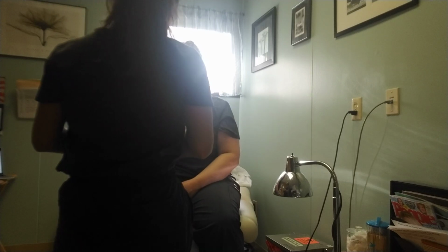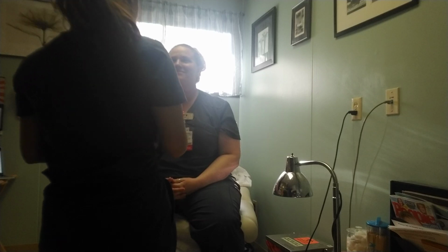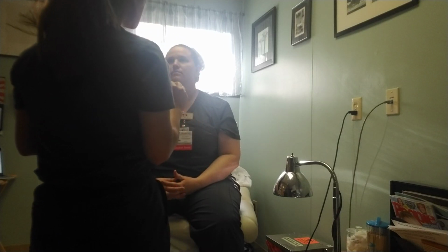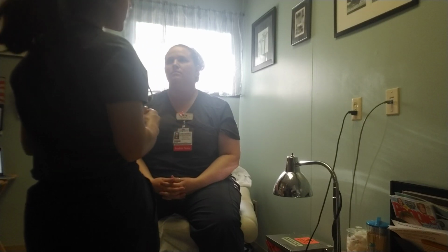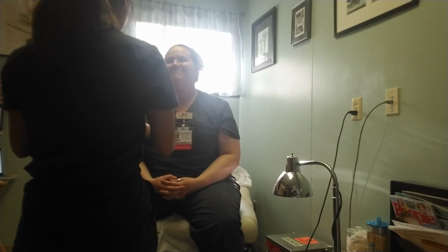Perfect. I definitely had a nystagmus. Patient has no nystagmus. Her EOMs are intact. That would be 2, 3, 4, and 6. They're all intact bilaterally, and no nystagmus indicated at this present moment.